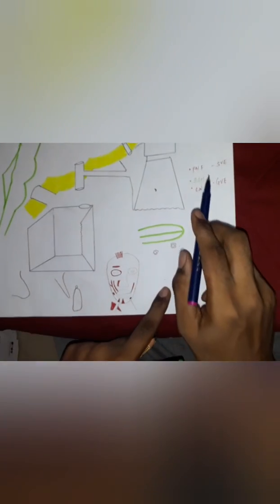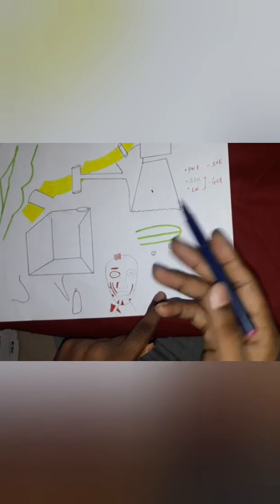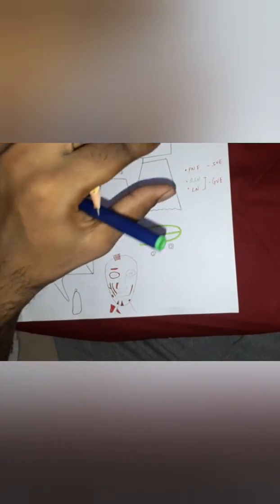I hope you know what is efferent and what is afferent, right? Efferent is from the CNS to the periphery, and afferent is from the periphery to the CNS. So the principal nucleus of the facial nerve, your superior salivatory nucleus and your lacrimatory nucleus. Fine. And this is the motor aspect of your facial nerve, the motor fibers.